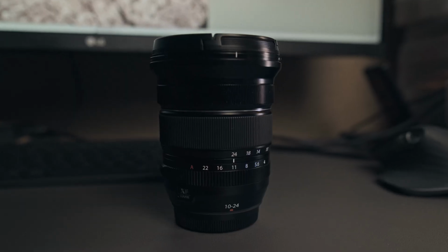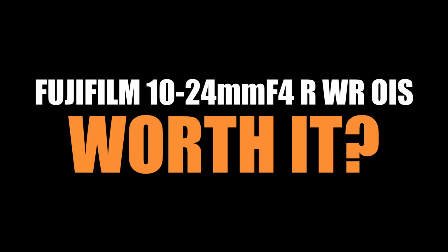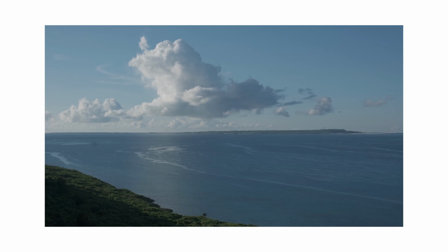So I've been using this lens for about a year now. And before it, I was using the 10-24 non-WR version. Do I regret purchasing it? This lens goes everywhere with me when I travel. Whenever I travel, this is the first lens that I would pack. No questions asked. And the reason is simple.